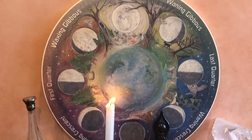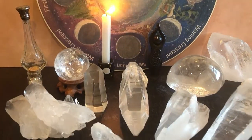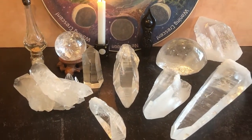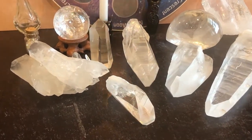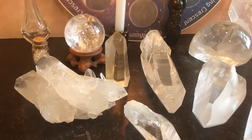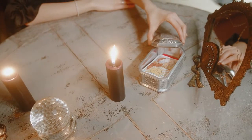Next up, we have clear quartz, and the bright light that shines through this stone is really reminiscent of the reflection of the sun's rays off the moon's surface in the night sky. And this makes a perfect crystal companion for any type of magical moon workings, rituals, and ceremonies.